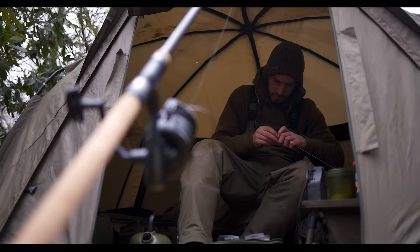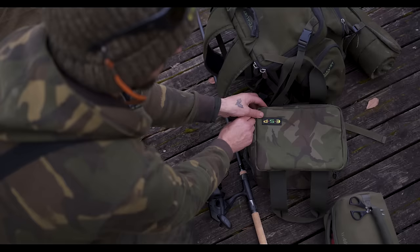The beauty of pike fishing is there's a number of different methods and ways in which you can fish for them. And I had made sure that I had brought with me the equipment to do those different methods, because they suit different situations.